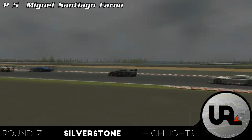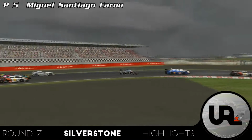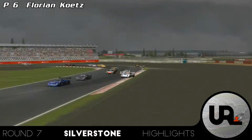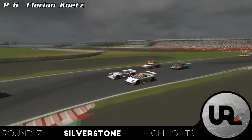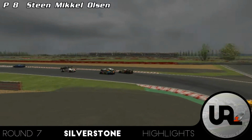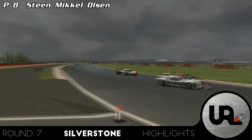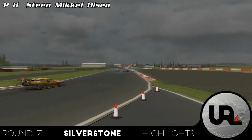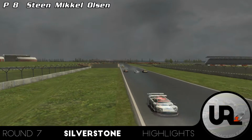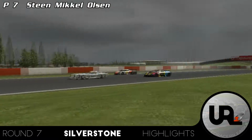Michal Klisch here going off the track, but still all very clean. There's Robert Horvat leaving the track for a moment, now being passed by Florian Kutz. It's very close. Magnus Liguori, Sten Mikkel Olsen as well. So it's Tony Ukic in front, followed by Mikko Korkiakoski, and they will go 3 wide in here, I think. Magnus Liguori, Sten Mikkel Olsen and Michal Klisch.